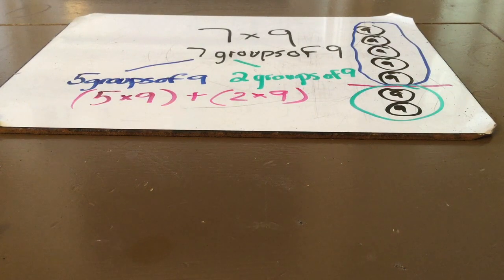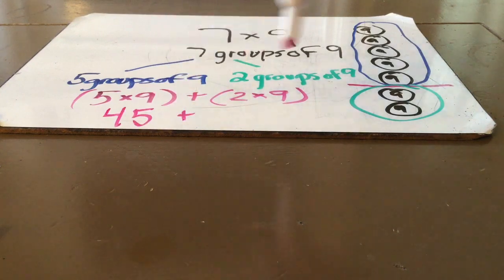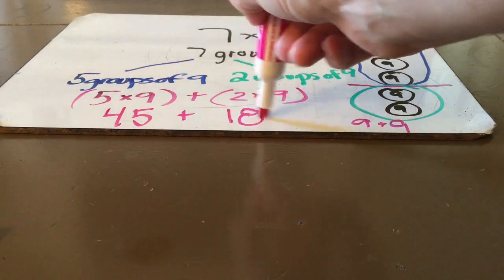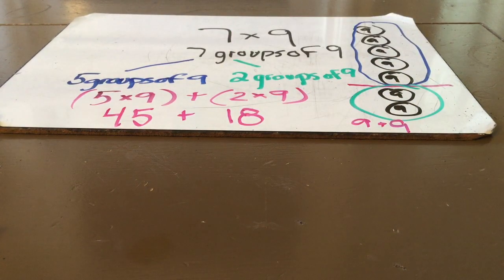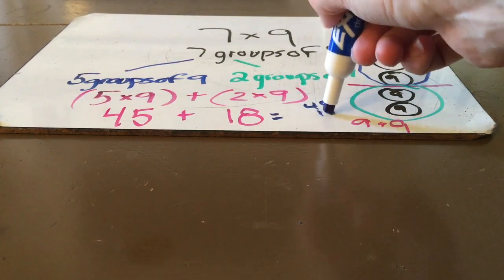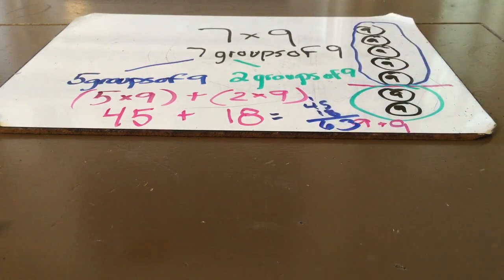Well, I know if I see a 5, I'm going to start skip counting by 5s. So I'm going to put out 9 fingers and count by 5s. 5, 10, 15, 20, 25, 30, 35, 40, 45. And I know that 2 times 9 is really 9 plus 9. 9 plus 9 is 18. Now I need to put them together, 45 plus 18 to get my final answer. And if you need to line it up, line it up. Don't make a silly mistake because you're rushing. 5 and 8 is 13, 1, 4, and 1 is 6. So 63 is our final answer.